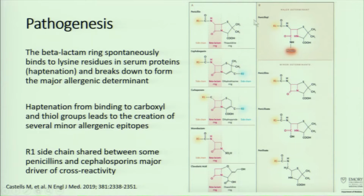In column B, the top box represents the formation of the major allergenic determinant, what is referred to as penicilloyl polylysine, and haptenation from binding of this broken down core beta-lactam ring to carboxyl and thiol groups creates different minor allergenic determinants, including penicilloate, penilloate, and penicillin itself can act as a minor determinant.